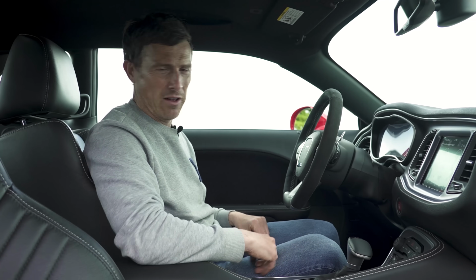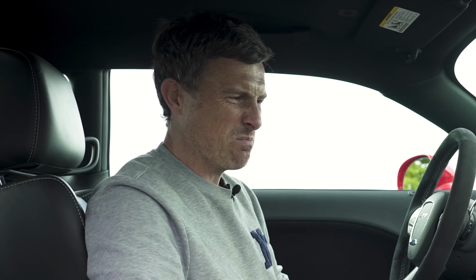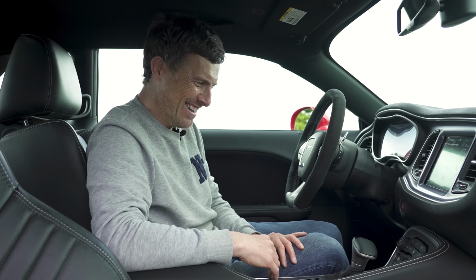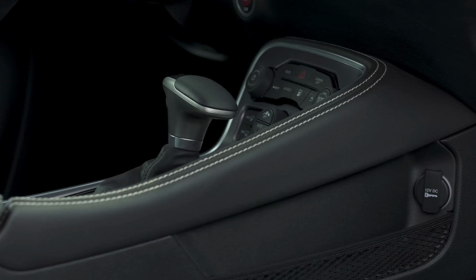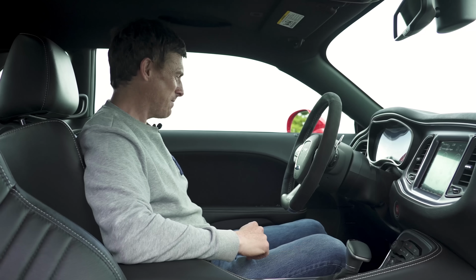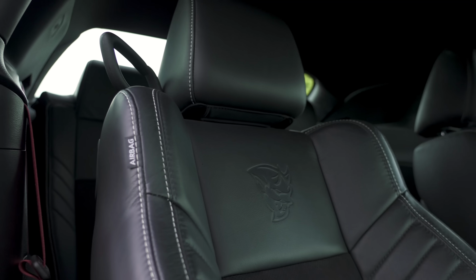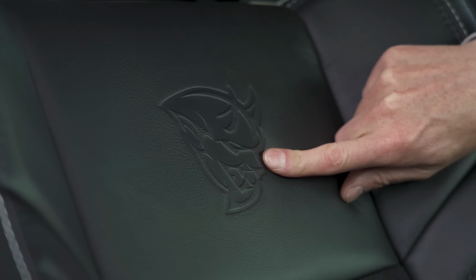Here on the inside, the Dodge Demon is all right. So it's largely like the normal Challenger. So quality is generally pretty good. The design is all right. I do like this big centre console, the way you're separated from the passenger. And the seats are big to accommodate Americans and comfy, but they also have decent side bolsters to keep you in place. Now on the Demon, you get the Demon logo on the seat, which is nice.